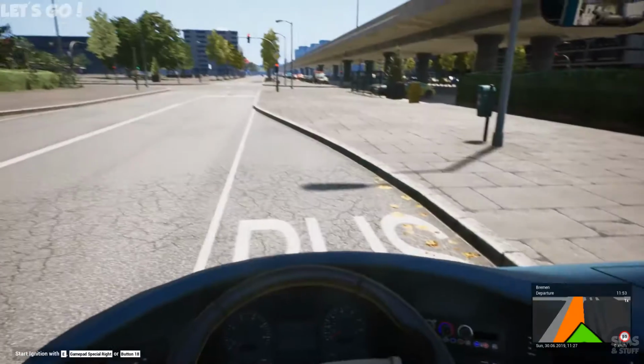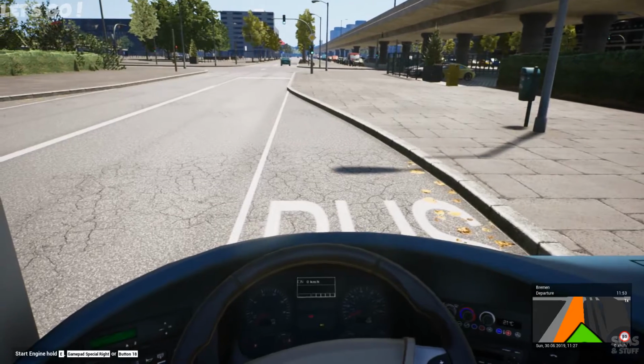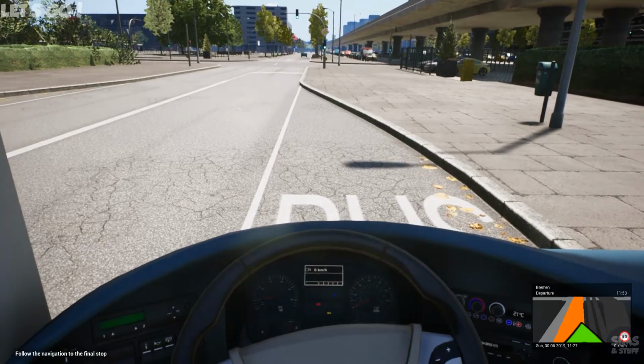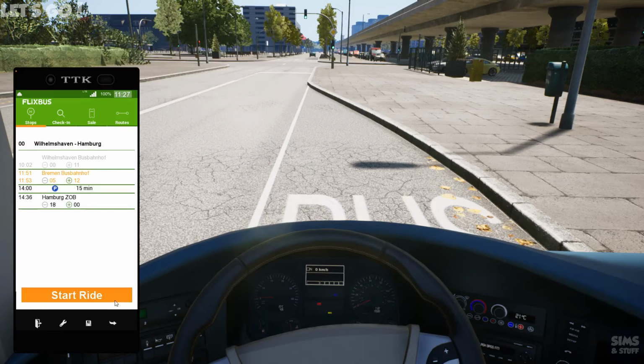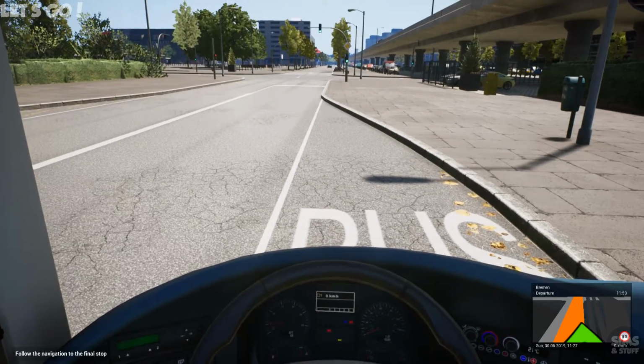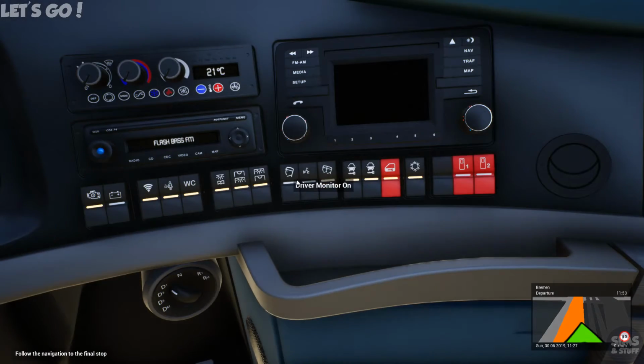Okay, let's sit down. Right, click on start ride. So we should have to take a break on this journey now. We got to do that from here.